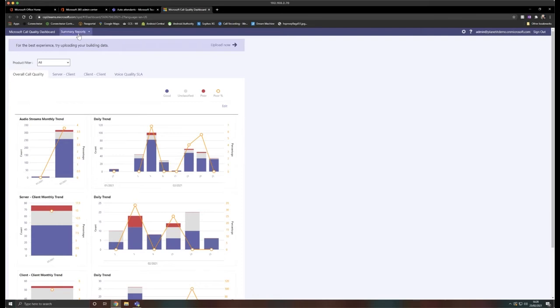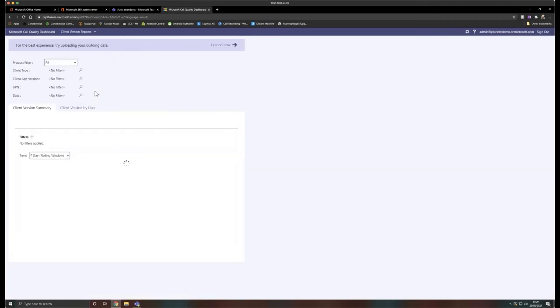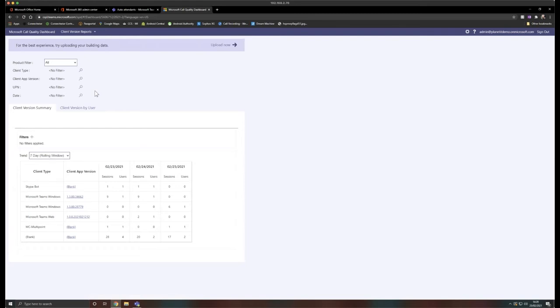And all of these reports, there's loads of them built into this. There's client version reports, so you can see which versions of which clients people are using. All of this data is essentially naturally built into the platform. You haven't got to do anything, and you can manipulate it. And if you're a Power BI wizard and you really want to get into manipulating this data, you can pull this data out to Power BI as well and have as much fun as you want with it, or as little fun as you think is necessary.